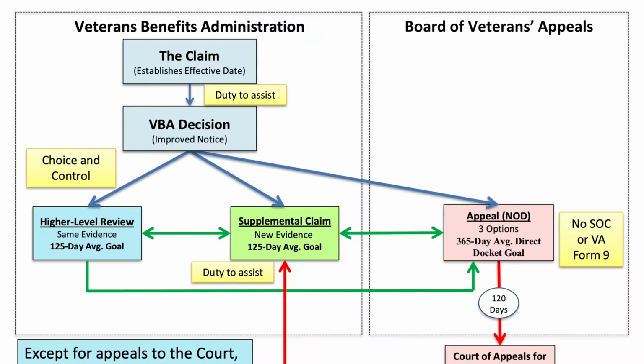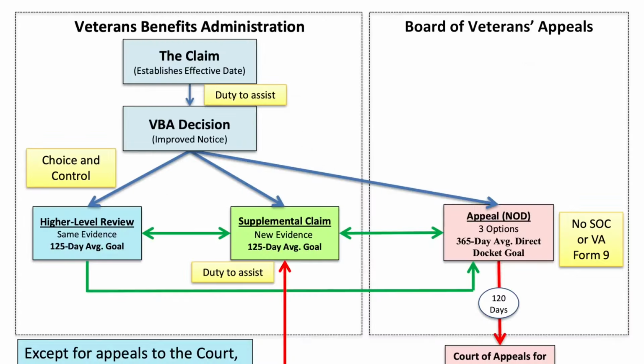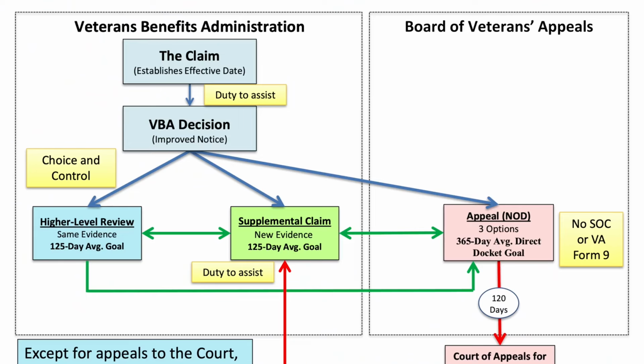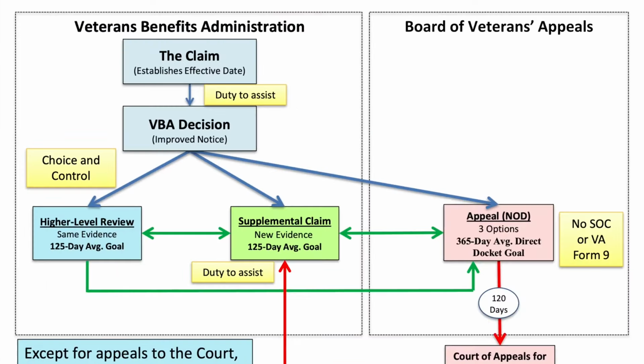So we're looking at this graphic here. You got a claim. It establishes the effective date. Your intent to file establishes an effective date and when you actually file, if you don't have an intent to file. Then you get a decision. So then you figure out which way you want to go. Do you want to go with a higher level review with the same evidence? You can't change the evidence. It has to be the same evidence. If you don't have it, then I suggest you hop over to the green box here, supplemental claim. You supplement your claim because now you know what medical evidence you're missing, so you supplement your claim.